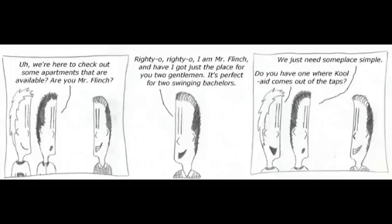Okay, so Kenny's looking for something simplistic. Jeff is looking for something cartoonish. So who better to help them find a cartoonish apartment than a cartoonish character? This is Mr. Flinch. Now, you'll notice a few things about Mr. Flinch. He never stops smiling, but he has a different smile from Jeff. He has a teeth smile all the time.